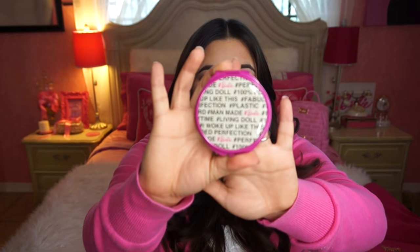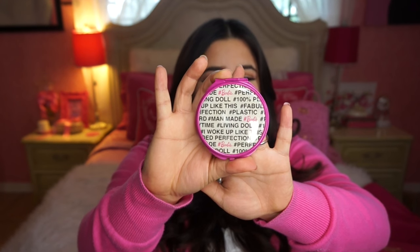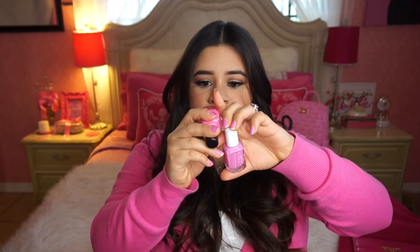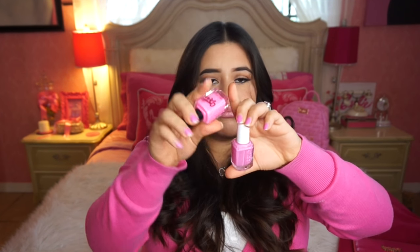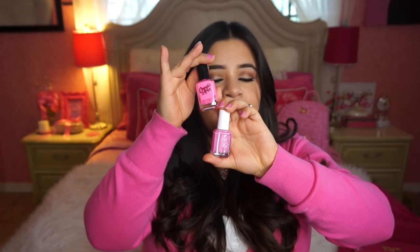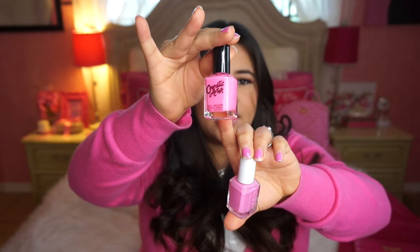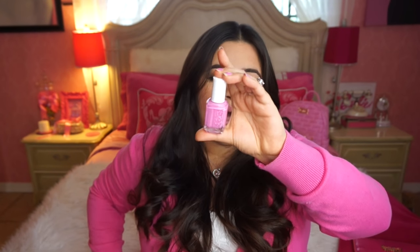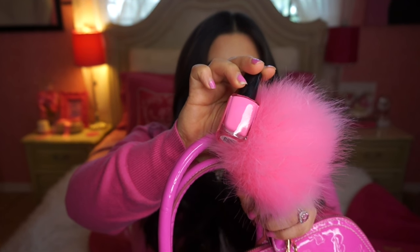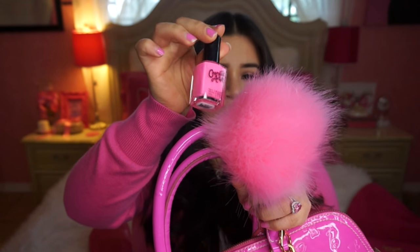My Barbie compact mirror. This one's from the Barbie collection from Forever 21 that came out last year, 2 years ago, I'm not sure. This is the color that I used when I went to Mexico. And this one's called Honor Roll. I actually got this one at Party City, I think for like $3, I'm not sure how much it was. And yeah, I really like it because it's that neon pink. It's like the little pom-pom, the same color as you can see. It's a neon pink, but pastel.